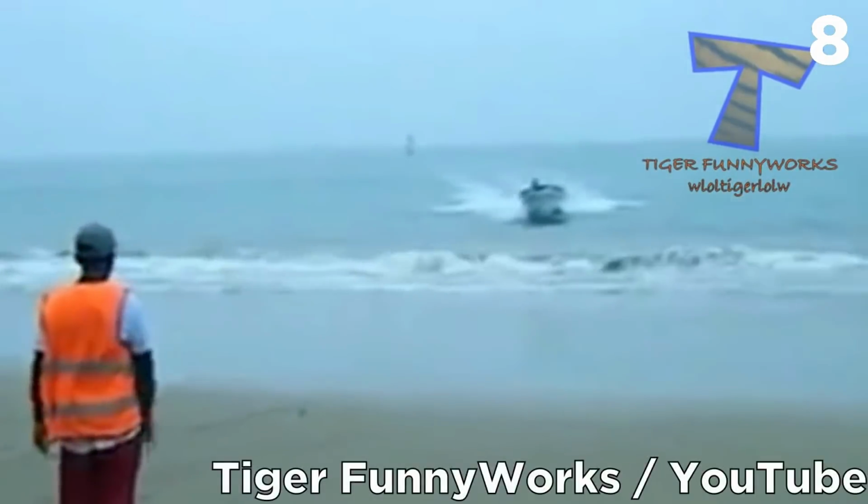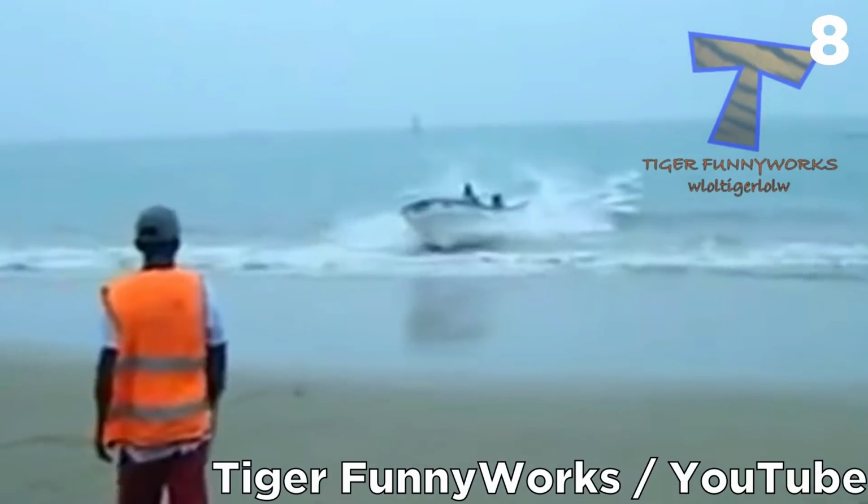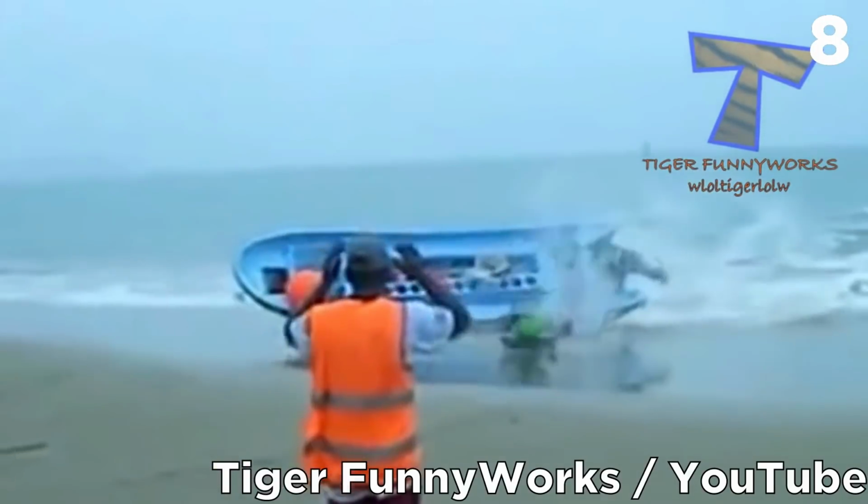Within literal seconds, the small ship lunges forward and turns on its side. Its passenger or captain is thrown overboard onto the sandy beach. The boat skids slightly forward, knocking over several items and boxes, as the other man throws his hands into the air, angered at the inconvenient mess created. Thankfully no one was hurt, and the ship as well as its cargo likely didn't experience any extensive damage.